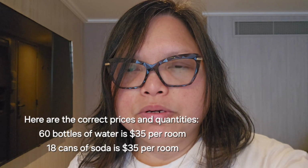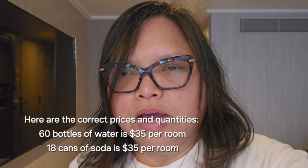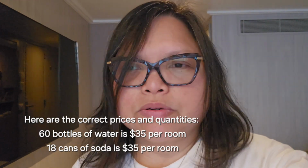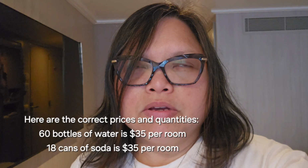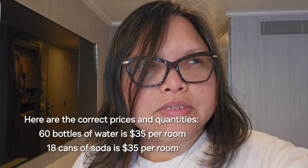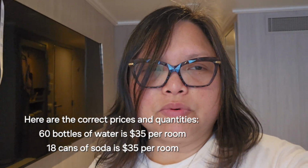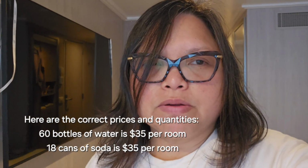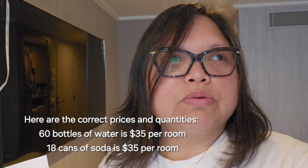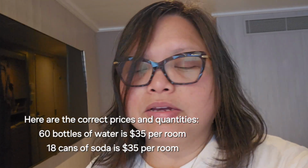We also paid $73 for something, and I think that was the soda. I can't remember which one, if it's the bottled water or the soda, but I know it's not that expensive for the water. So it must have been $73 for, I believe it is 18 cans of soda that we paid for each room, because my husband drinks a lot of diet soda, so that's all gonna be for him. The other room, they don't really drink a lot of soda, so we can share it, I guess, to save that way.